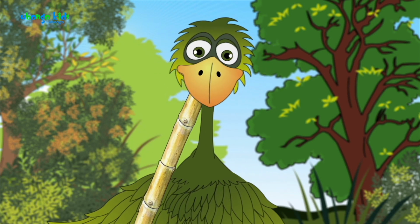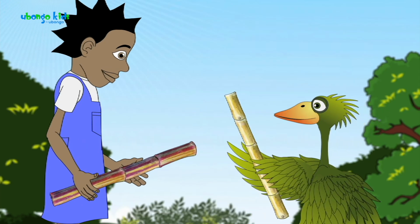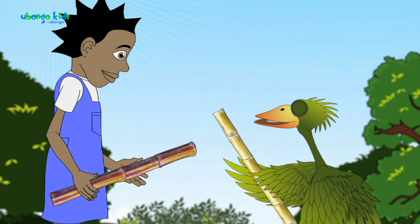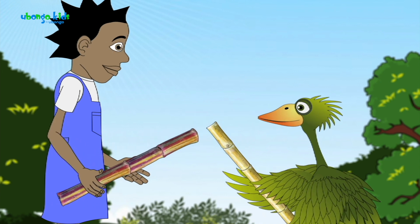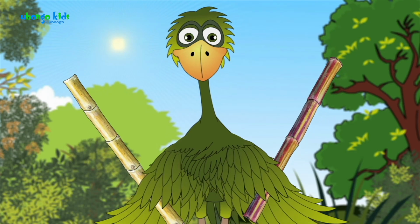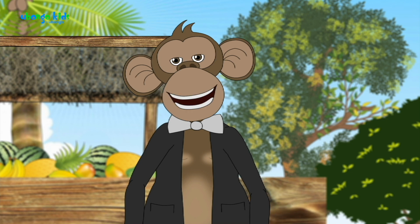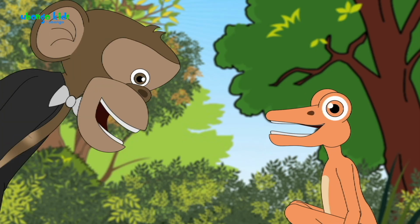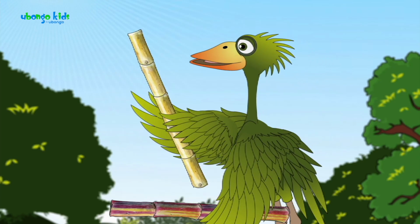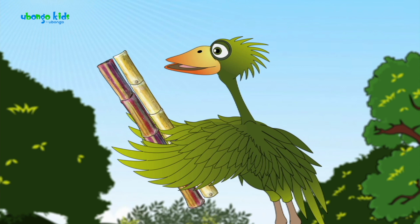What don't you understand? Kiduchu, use your Ubongo. Look at your piece. It is 1/2. And mine is also 1/2. Which one is bigger? Hey, they're the same. How did that happen? They are equivalent. Look here. Listen to me. Both of these pieces of sugarcane are the same length.